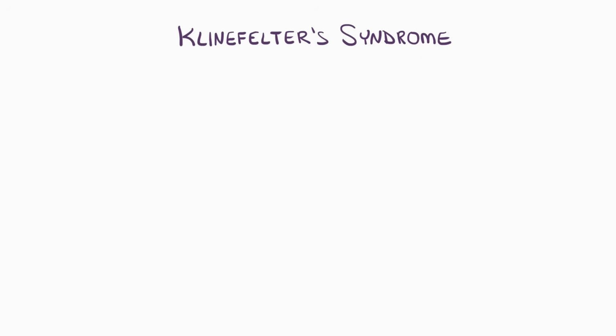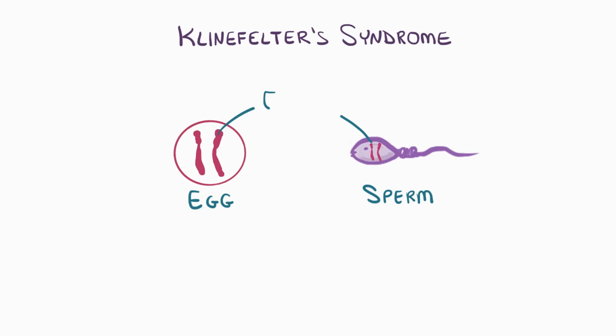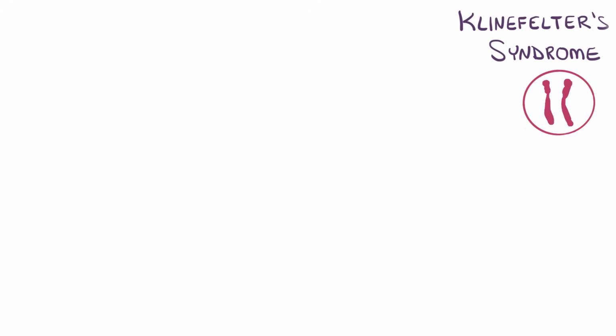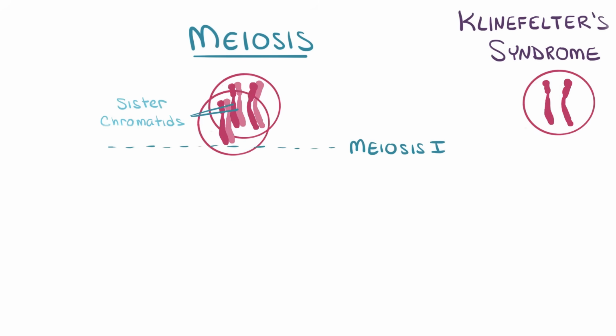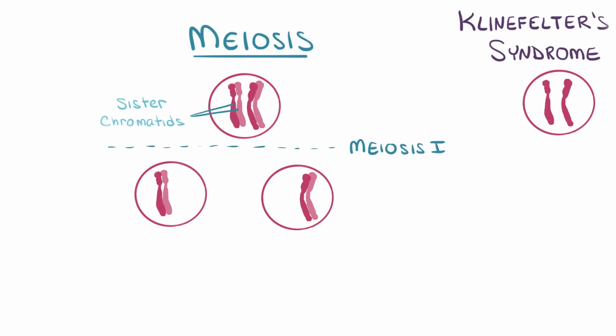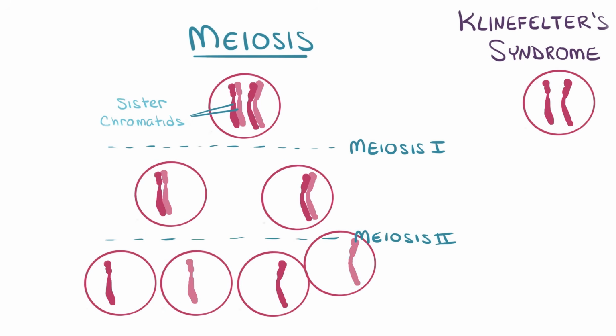Klinefelter syndrome develops when a gamete, either sperm or egg, contains at least one extra X chromosome. Typically, a gamete with 23 chromosomes, including one sex chromosome, either X or Y, develops when parent germ cells undergo the process of meiosis. Early on in meiosis, the germ cell makes a copy of all of its chromosomes, with each chromosome having sister chromatids at that point. During the first cellular division, called meiosis 1, the chromosomal pairs are separated. In the second cellular division, called meiosis 2, the sister chromatids of a given chromosome are separated.